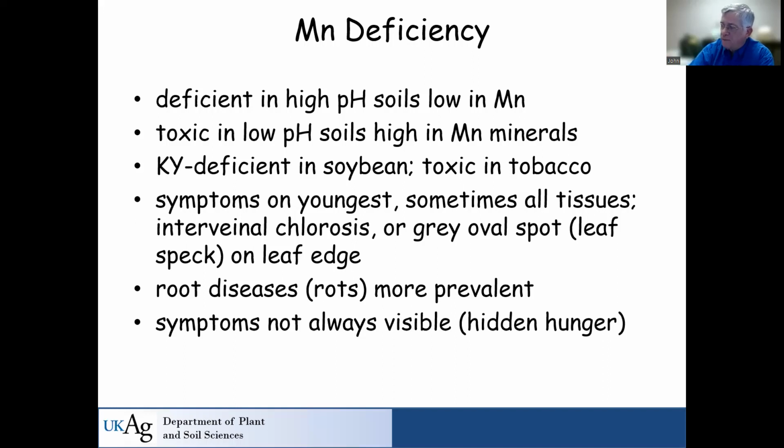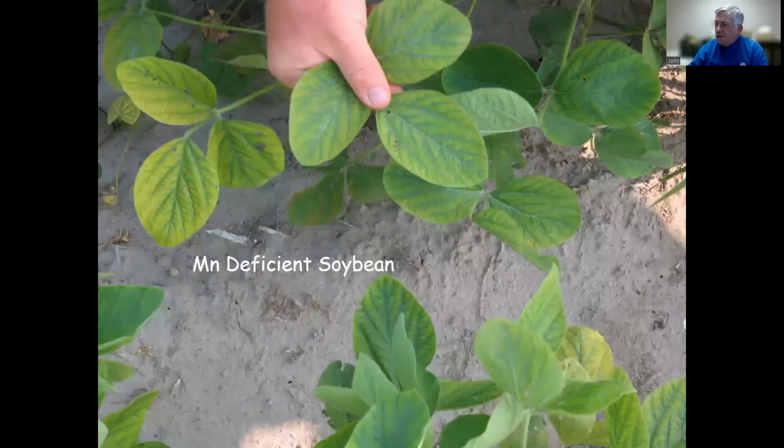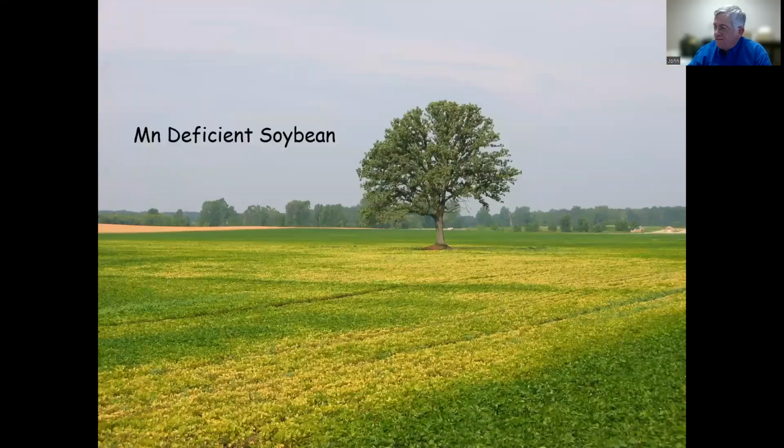And again, symptoms are not always visible. This is manganese deficient soybean. It has pronounced interveinal chlorosis, and it's a pattern over all the leaves that are affected. You don't get skipping here. This is a field environment. This is taken from a river bottom, and you can see these, it's in areas.